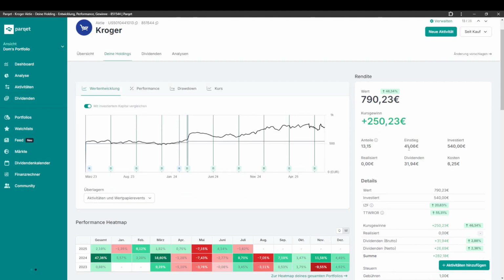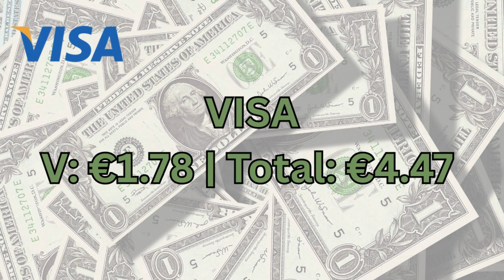My cost basis is 41 euros and it's sitting at 60 euros at the moment. And so far I received almost 32 euros in dividends from this company. Next dividend came from Visa. I received €1.78 for a total for the month of €4.47.